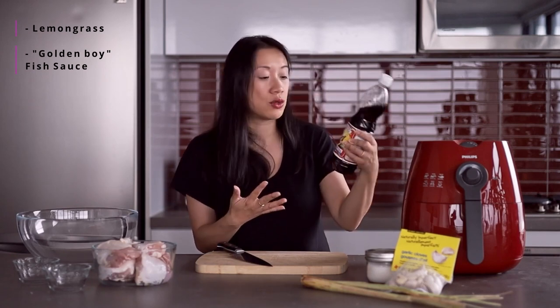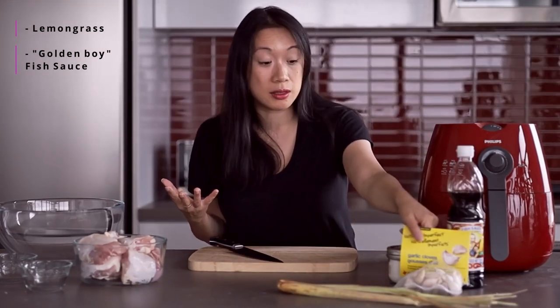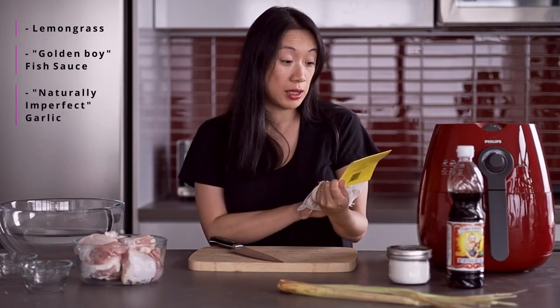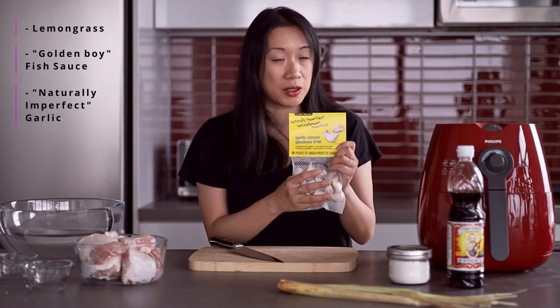The other ingredients that are essential are the fish sauce from Golden Boy. I feel like this is the fish sauce. It's like Heinz ketchup. This is the Heinz ketchup of fish sauces. So look for the big baby on the bottle to make sure you've got the right one. And again, all food tastes great when you've got garlic. And I love this garlic. It is a no-name brand garlic from Superstore again, and it's called Naturally Imperfect.